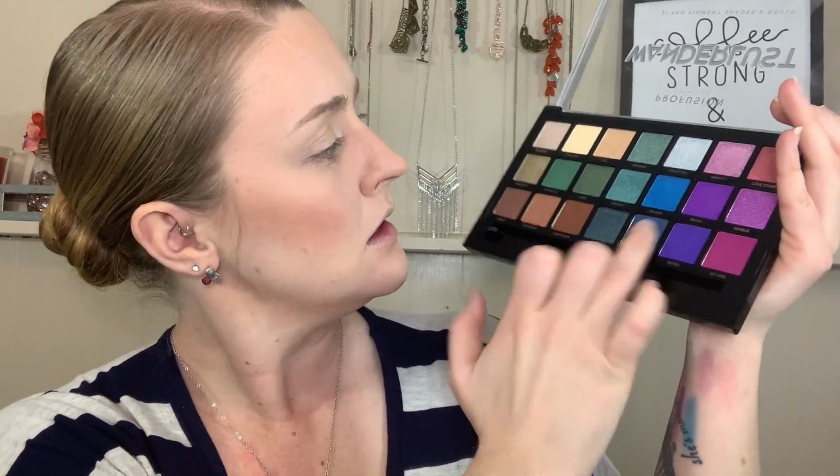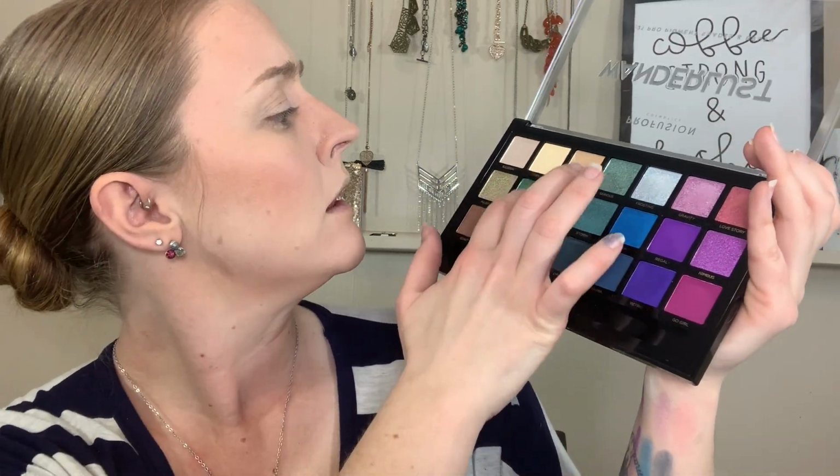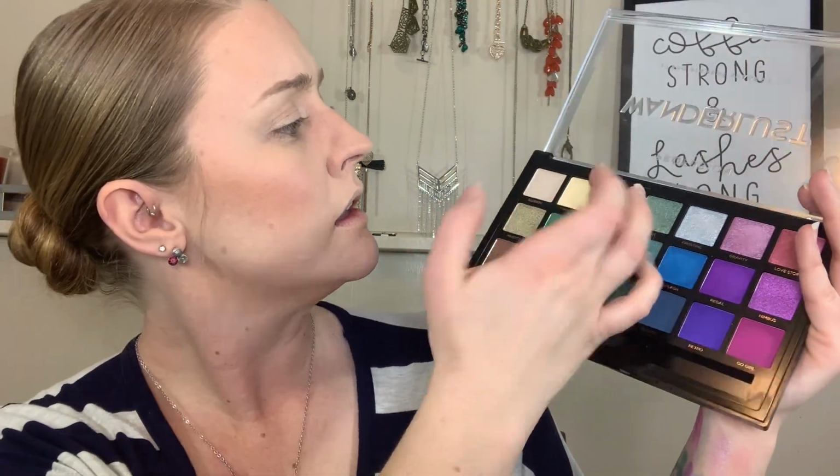It's pretty. I know I don't have the best arm for swatching. If I switch hands, I'm not coordinated, I'll drop it. Ooh, that's pretty too. See these browns? One of these browns at least. None of these feel really buttery or anything like that, but they don't feel super chalky. I have felt chalkier. It's really dark.